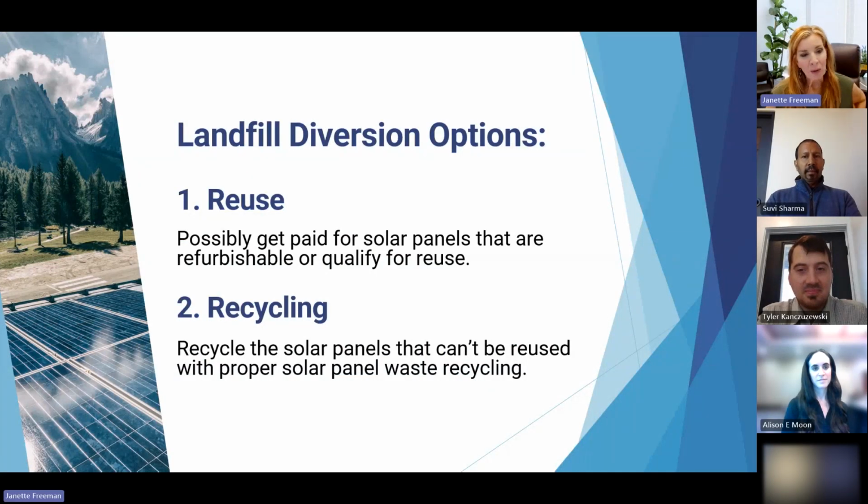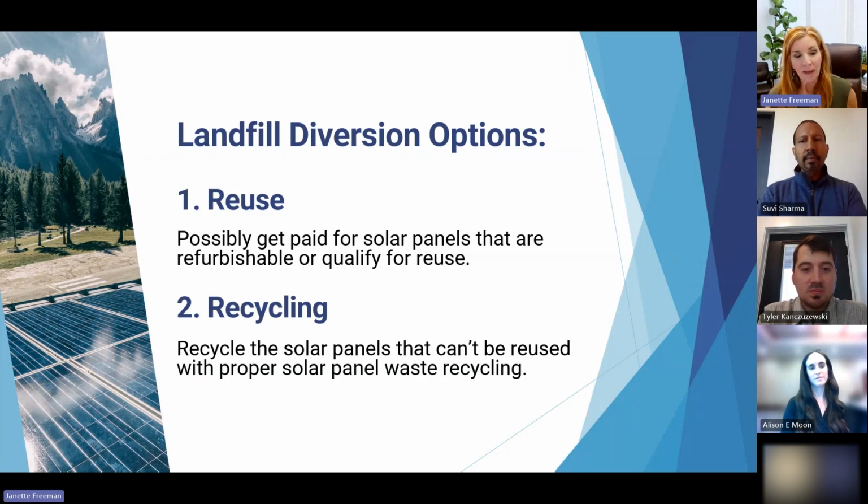All right, so of course, we look at landfill diversion options of reuse and recycling, and basically reuse is possibly getting paid for solar panels that qualify for reuse. It's a panel that's not at its end of life, and so it has the capacity to provide solar for somebody else. And then, of course, if it does not qualify for reuse, sending it on to the recycling chain.